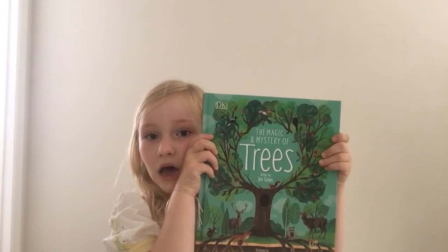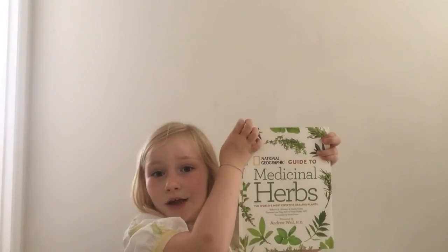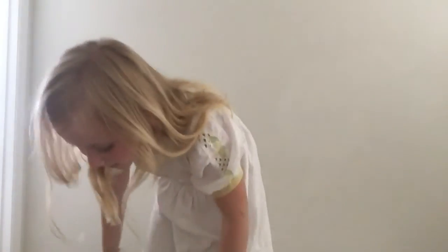I'll just show you the books we've accomplished today. One, Trees. Two, Intriguing animals. Three, Plants. Now, you can get the combination I have. I'm going to get one last book that we didn't review, but we actually have in our videos. Wonders of Nature. Get it? So you can get this all combination, which is a lot, very heavy, just for you to know.